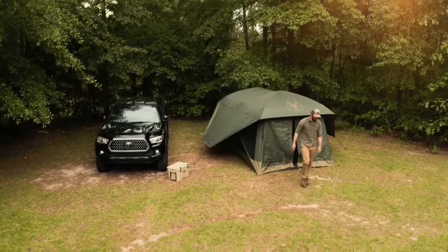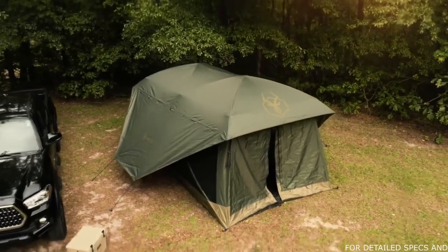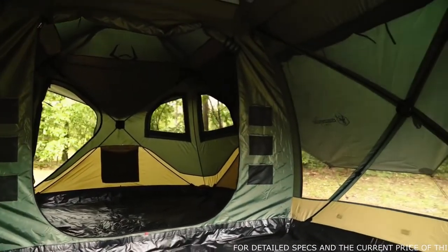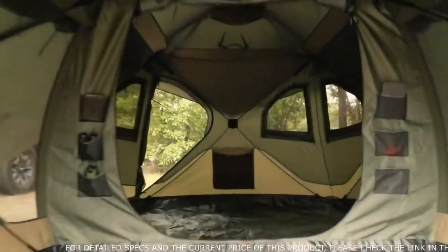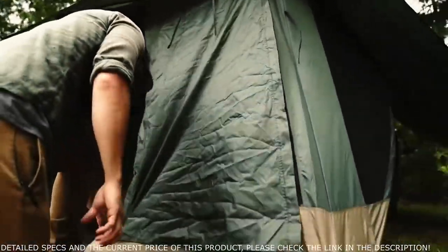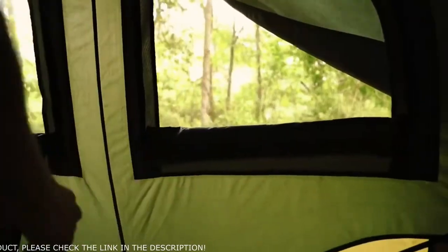The Gazelle T4 Plus Overland Edition easily accommodates up to 4 to 8 people with a spacious and comfortable interior. At 78 inches tall and a footprint of 168 inches by 94 inches, it offers ample headroom and gives you over 110 square feet of usable space. And it's loaded with features like the convertible screen room that can be used for additional leisure space or as a secondary sleeping area. 5 tight-weave mesh windows allow ample ventilation while keeping out pests.